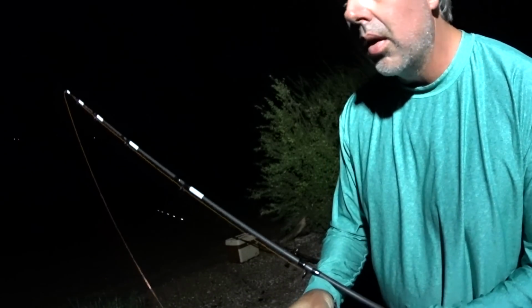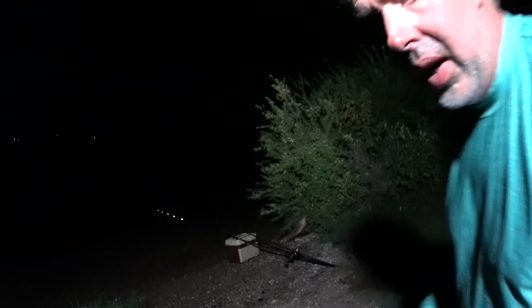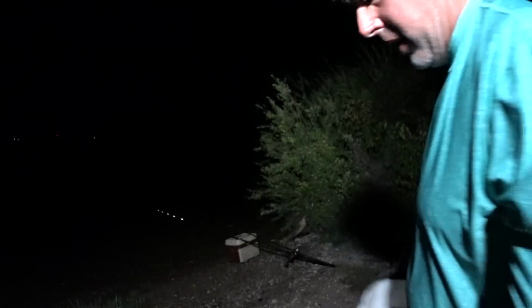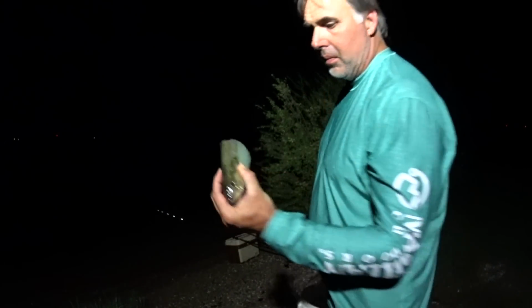I might go ahead and put a big skipjack head on this thing. And I hardly ever run 3 rods here, but I might do it tonight, just to get a little more going on here. It is a full moon. I need all the help I can get. I'm going to go ahead and add a bucket style of rod holder out here. And I got a real good sized piece of bait.